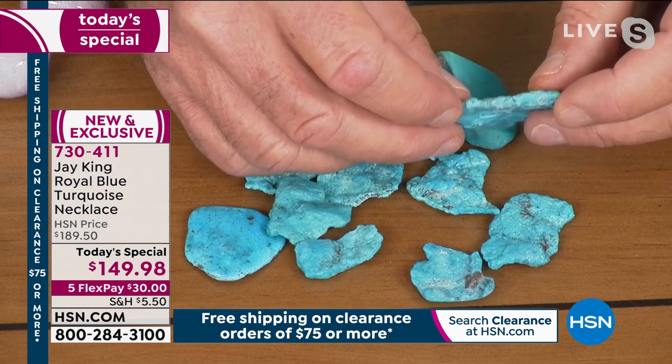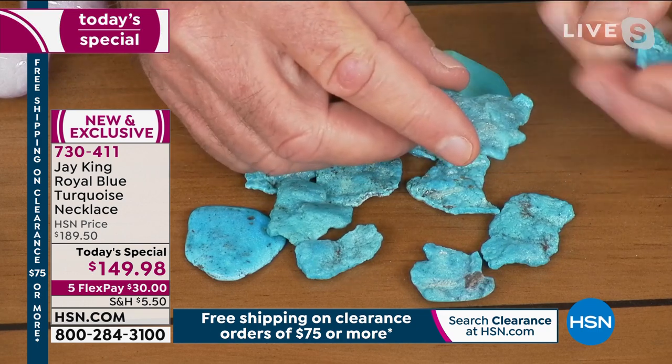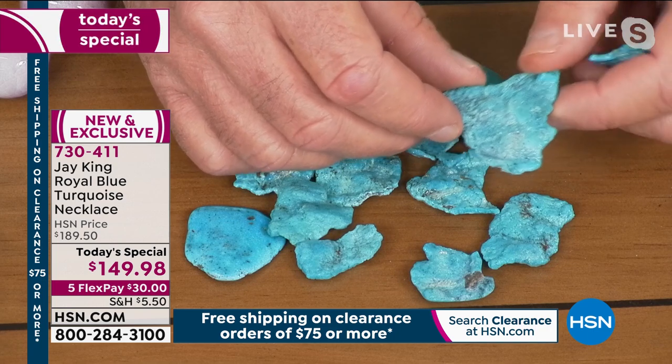But here's the thing with it, the way that Mother Nature did this. Do you see how wavy that is? So there's no way to cut cabochons out of this. So, we had this. This was the first material that we bought. We had to pay a lot of money for it. Just as much as we're paying for the rough now that's coming out.